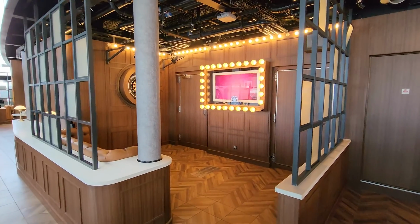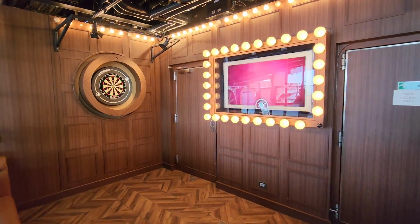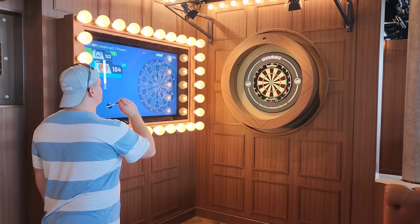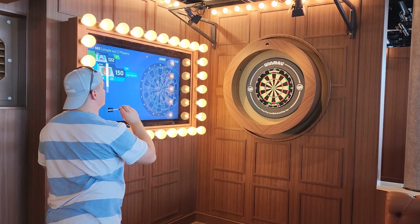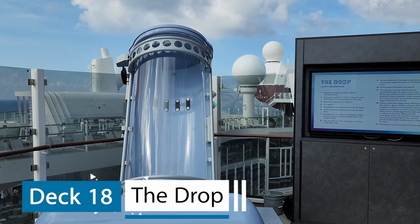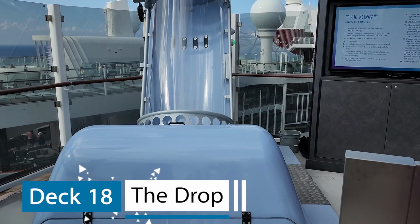In that same area is Bullseye. This comes at an upcharge. You rent out these little rooms, and they are outdoor, though they're covered, for you and your friends to enjoy a game of darts. I believe they accommodate up to 6 people, but there are a couple different rooms of different sizes.